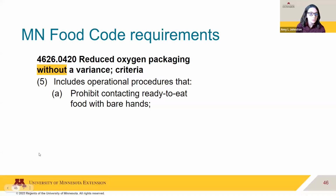Part 5 of the rule provides detail of the operational procedures that you'll need to include in your HACCP plan. First, bare hand contact with ready-to-eat food is not allowed when packaging foods using reduced oxygen packaging. Because you're in school food service operations, you likely already have an SOP that addresses this and does not allow for bare hand contact with ready-to-eat foods since you are serving children. But it is included in the rule because other types of food services and food processing operations follow the same rule.